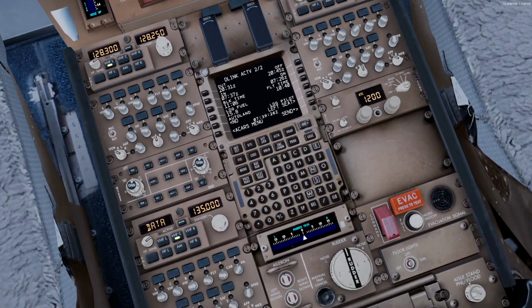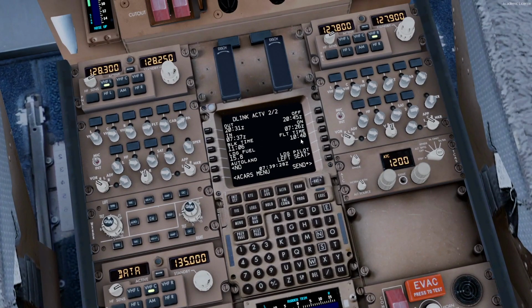Post-flight. So flight time 10 hours and 40. Block time 11 hours 6. Landing fuel 15.8, so plenty of fuel on board. Super cool.